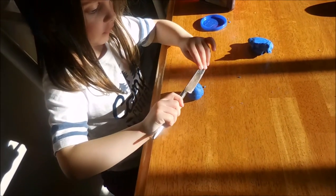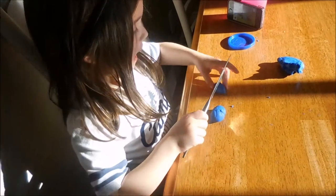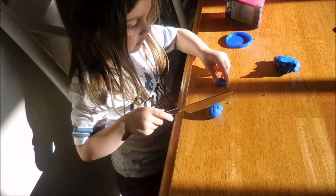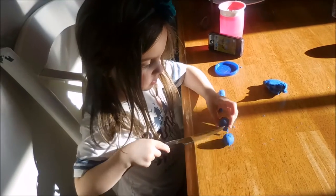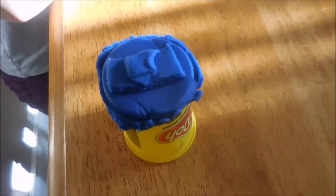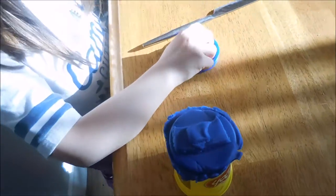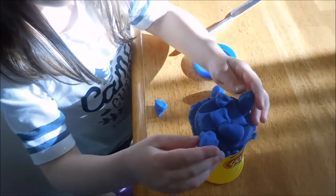What are you making? I'm making a lemon cut up. Oh, she's practicing her knife skills. Being very careful, right? Yes. And the little creation that she's made so far: a pancake. A pancake, and the lemons are on it. That sounds like something Mommy would love to eat.